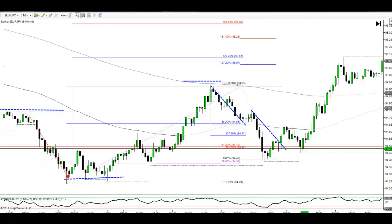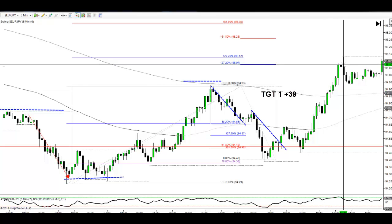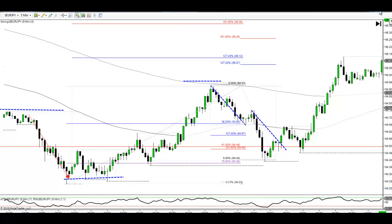And as you can see, after this last test, we went up, hit target profit 1 right up here for about 39 pips, and then extended to target profit 2 up here for another 56 pips. So that gave us 95 pips total on that one trade, basically tripling the amount we lost on New Zealand dollar. So again, a good risk reward ratio. We got 3 times the amount we lost just on this one trade.